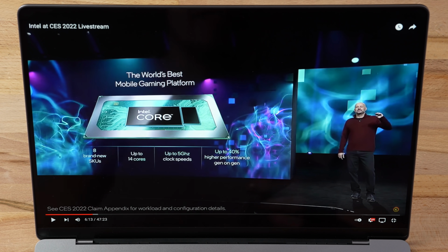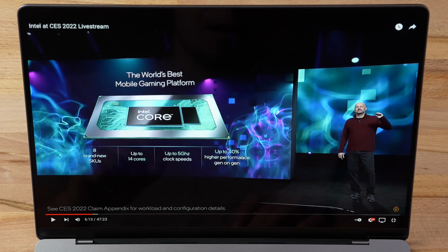And there you go, they just unveiled the new 12th generation mobile chips, and these things look promising. Look at that, up to 5 gigahertz clock speeds, up to 14 cores combining performance and efficiency cores, just like the M1 Max is doing. These things are gonna be very powerful, especially since they're saying up to 40% higher performance gen over gen.